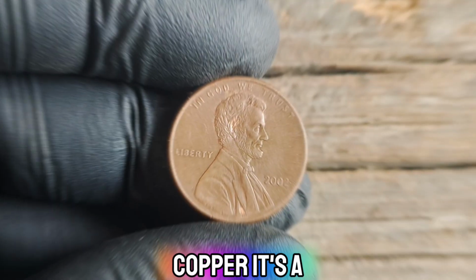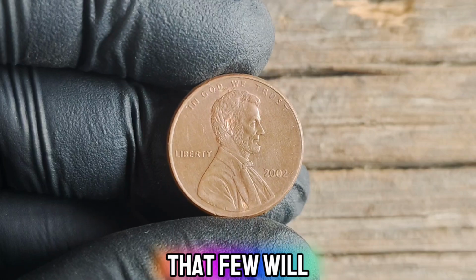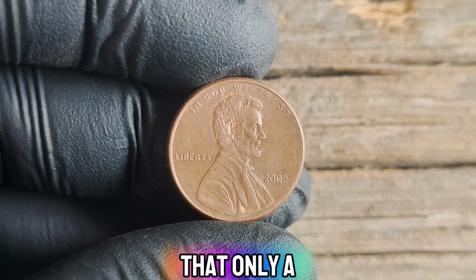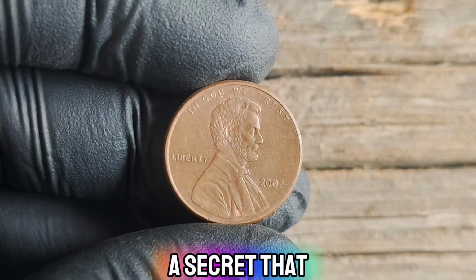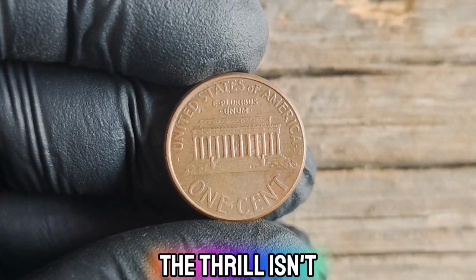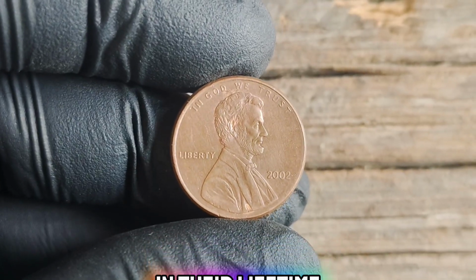It's not just copper. It's a bridge to the past, a connection to a rare event that few will ever witness. Holding this coin is like holding a secret that only a select few know, a secret that can turn a humble collector into a millionaire. The thrill isn't just in the money. It's in the discovery, in the knowledge that you found something that most people will never see in their lifetime.